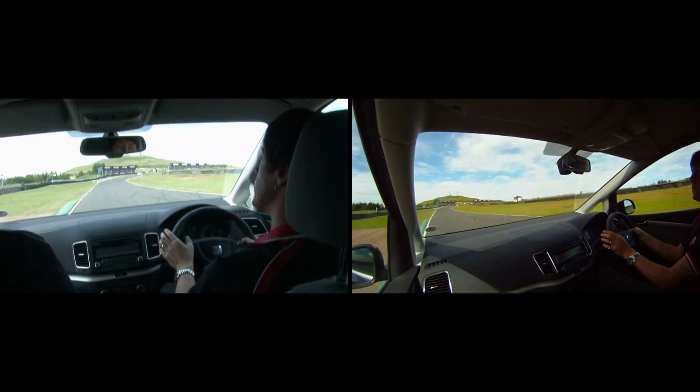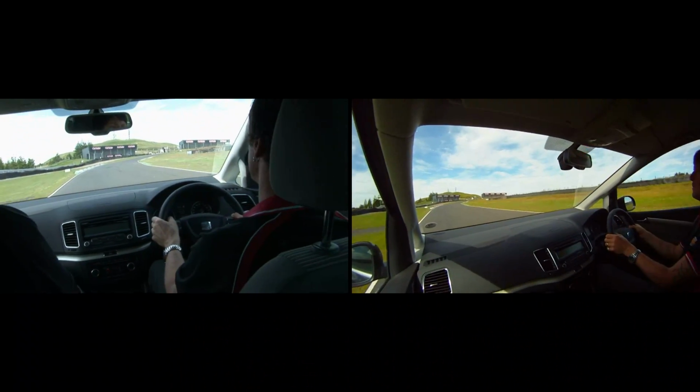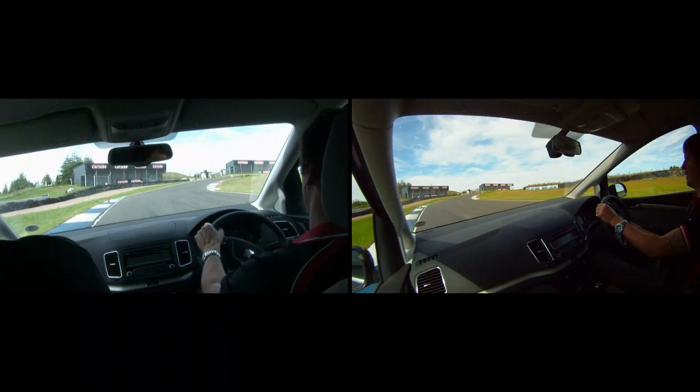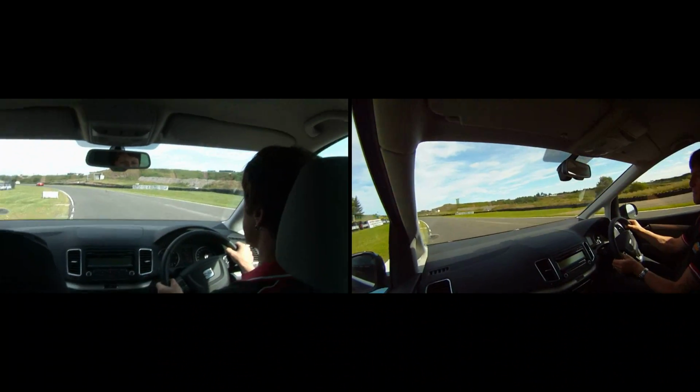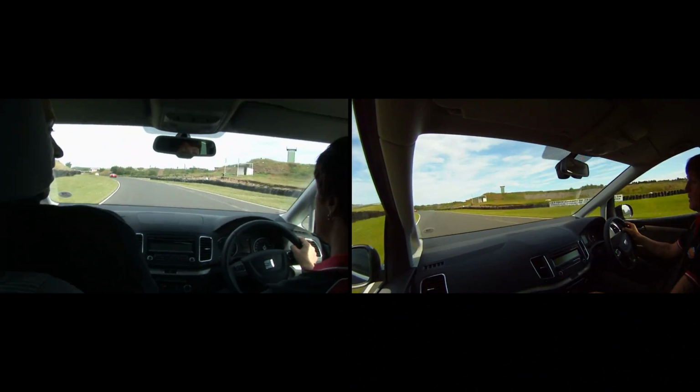So although it's a shorter circuit, you can see how busy this section is. And again, carrying a little more speed in here, use a wee bit of the apex curb and even more of that exit curb. Yeah, there are a lot of nice curbs here.